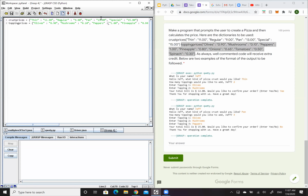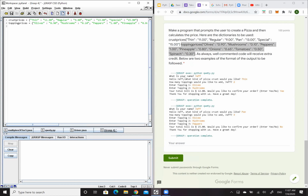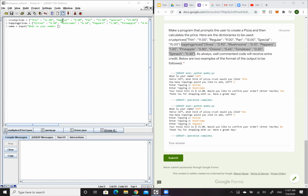So we've defined both of our dictionaries, and so now we will go ahead and write the rest of the program. So let's go to the next line. So first we want to ask what their name is. We could easily do that by making a variable called name, and then name is equal to input. And then we just prompt them, what is your name, like this. So then they just type in their name, and it goes to this variable.